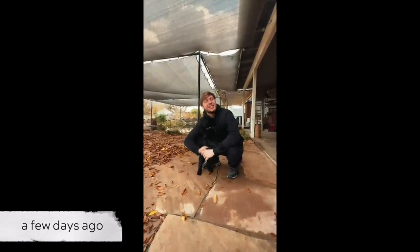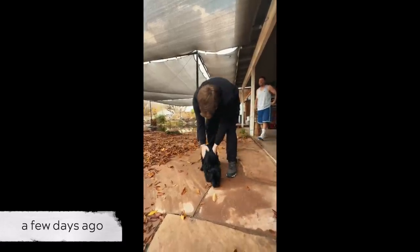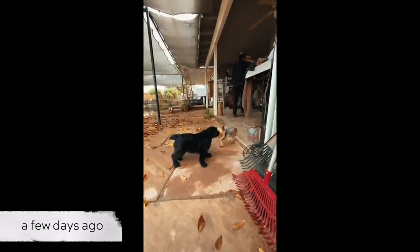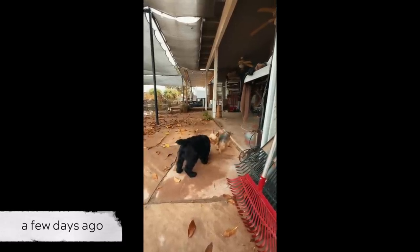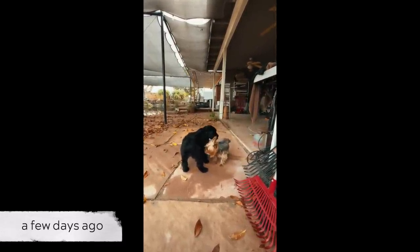Oh, his little boy? He came out. Okay, go get Lydia and go get Salem. Oh, he's meeting Minnie. Minnie, do you like the puppy? Look at their tails both going off.